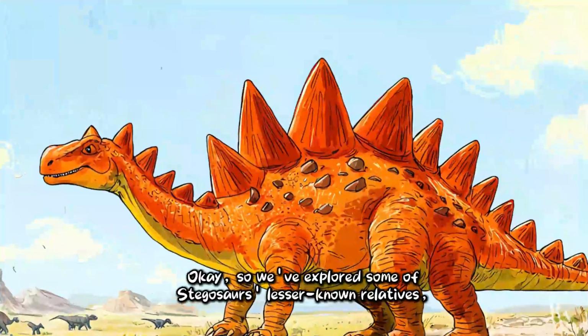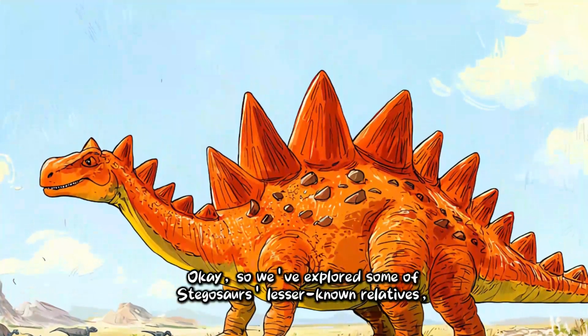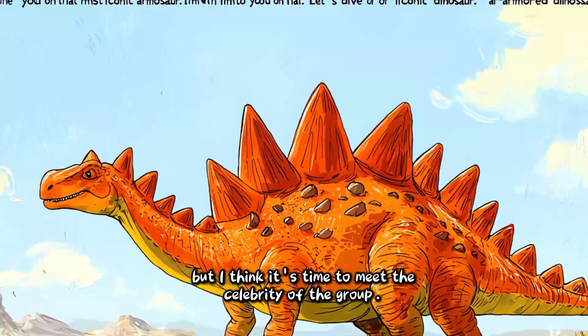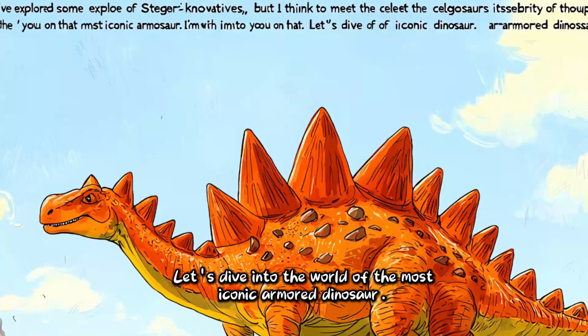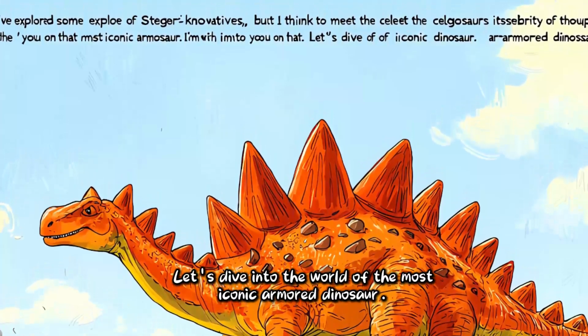It's incredible. Okay, so we've explored some of Stegosaurus's lesser-known relatives, but I think it's time to meet the celebrity of the group, Stegosaurus itself. I'm with you on that. Let's dive into the world of the most iconic armored dinosaur.